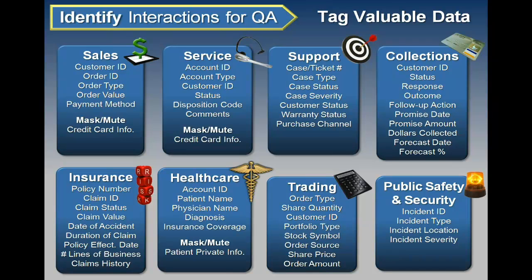In my previous example, I was talking about a support case. I was managing a support center, and this was really important in terms of customers calling for their warranty status and the case severity. Collections, as you know, we talk about the efficiency of the collections department in terms of collecting and how they are collecting. The financial information is also critical. Insurance and healthcare are also one of those scenarios where it contains sensitive customer information.